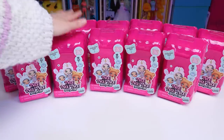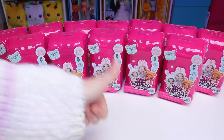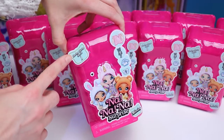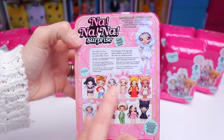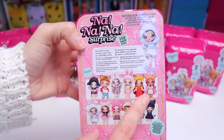All right, it's time to take a look at our NaNaNa Surprise mini dolls. All 12 of them come in the exact same pink package with the logo on the front, along with three dolls and series one up here in a cat head. On the back, we can see all 12 dolls in this series. They're pretty cute. And I do have the larger versions of this one here and this one.